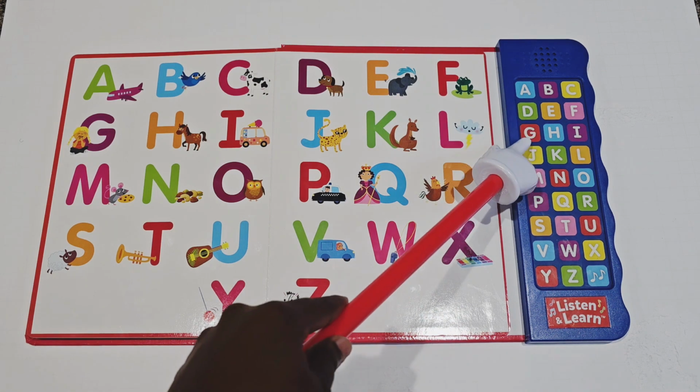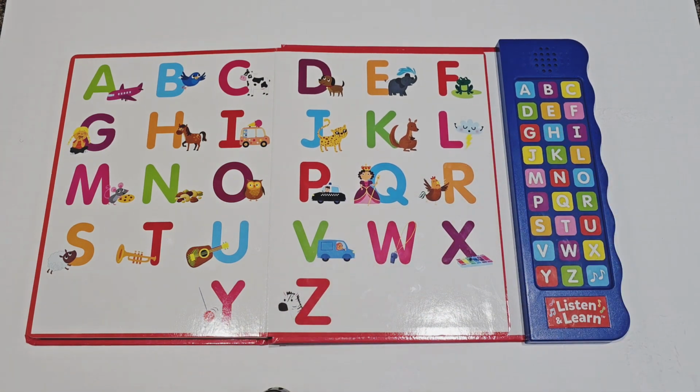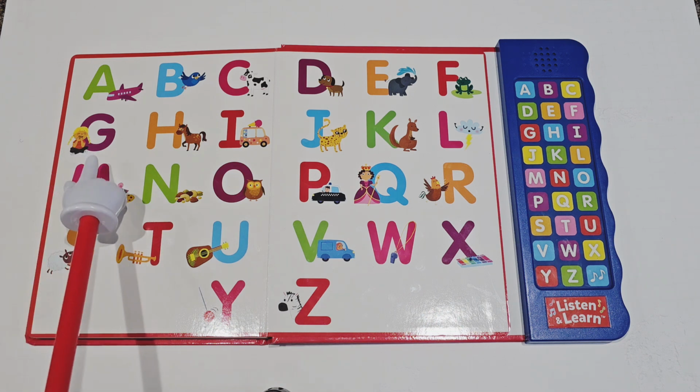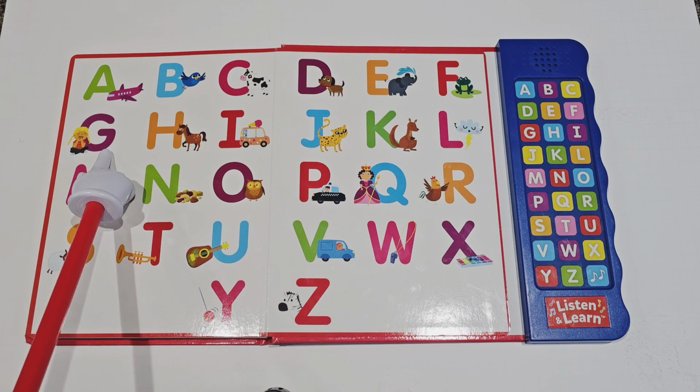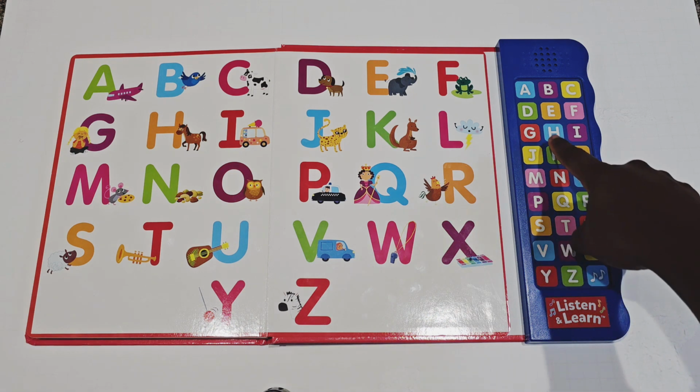Our next letter is the letter G. G is for giggle. Letter G. Can you giggle? Great job giggling! Let's go to our next letter.